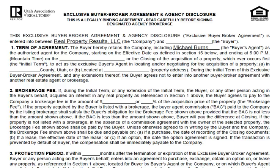Thanks for taking a look at this quick overview of the exclusive buyer-broker agreement and agency disclosure. This is the official document that's used by realtors in the state of Utah to go over the relationship between a buyer and an agent when a buyer has elected to select an exclusive agent, meaning that they will work with a single agent to complete the purchase of a home.